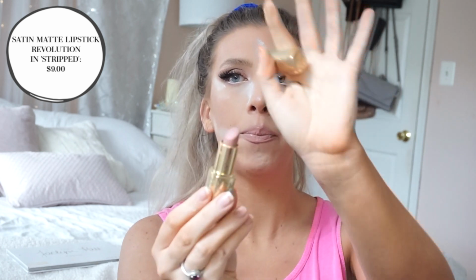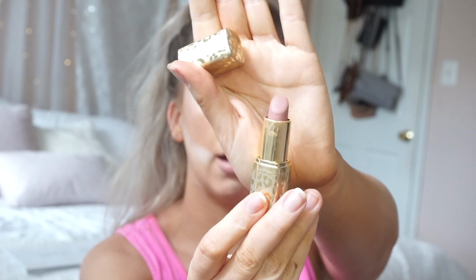I used Stripped. This is just kind of a pinky color, and I just put that in the center. Glossed it with the NARS, it's like satin, the Velvet Lip Glide in Unlaced, and I put that right in the center.